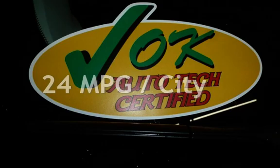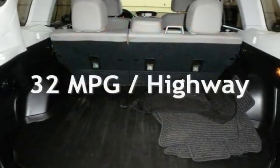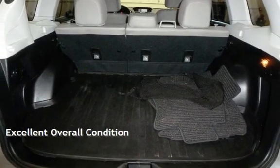Estimated fuel economy for this vehicle is 24 miles per gallon in the city, and 32 miles per gallon on the highway. This vehicle is in excellent overall condition.